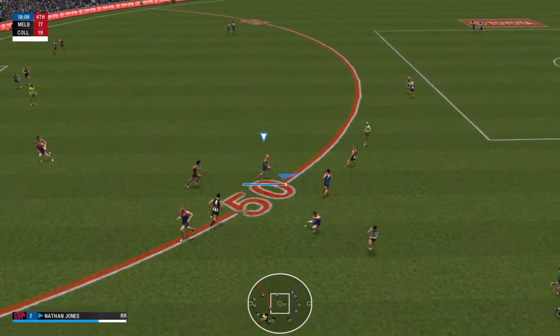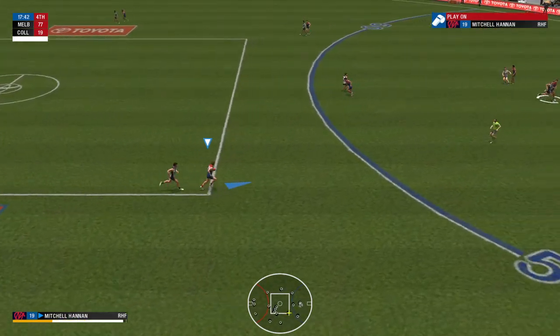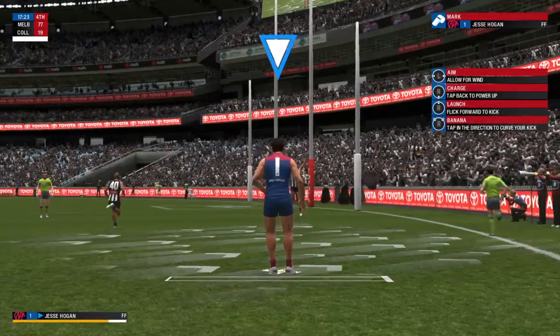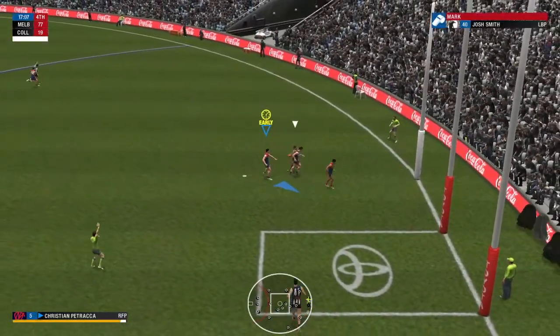A good hit out there. Jones gets the footy. Hannon with good strong hands. Head down, going for goal. Plenty of space for a very easy mark. Look at the concentration on his face as he lines up for the goal. Hogan with the kick. Smith, the better man there.